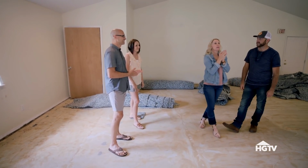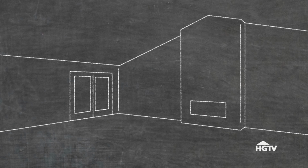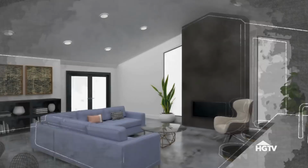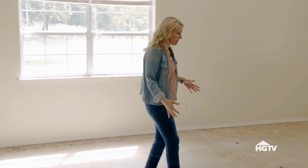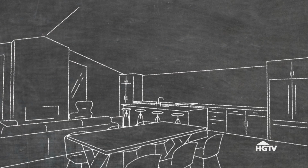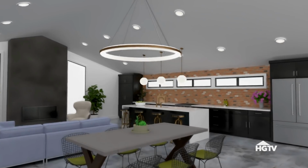Okay, so plan in here. We are going to have a feature wall with a fireplace flanked by windows. We can incorporate some steel, just lots of industrial elements in here. Nice. Over here, we'll have your kitchen island, your line of cabinetry. We're gonna do some upper windows so that you have privacy, but you still have natural light.